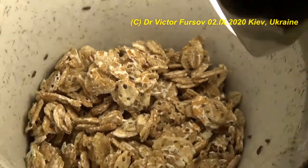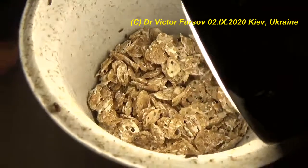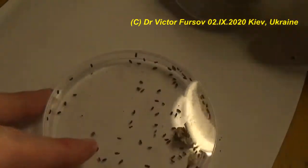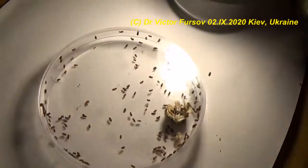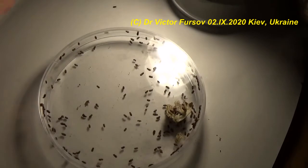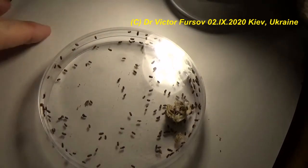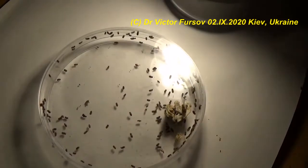And so let's look at them from a short distance. For that, I put them inside a petri dish. In a petri dish, they are not so dangerous. They are not running around, they are sitting inside, so it's possible to look at them carefully and speak about them.